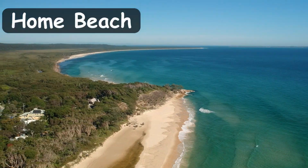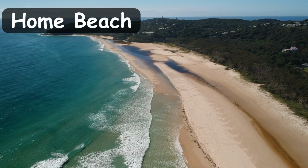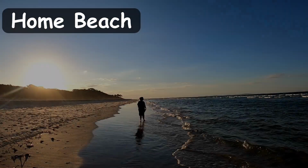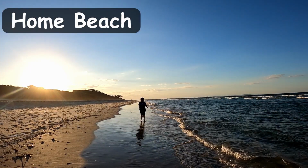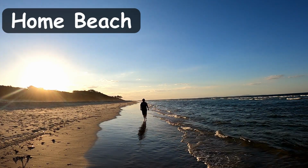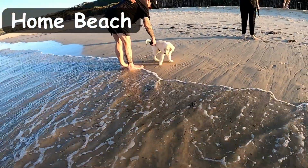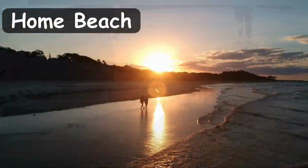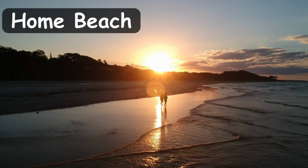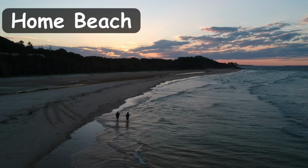The next one is Home Beach, which is located on the north side of the island between Adder Rock Campground and Cylinder Beach. This is a quiet beach with no driving and a nice spot for sunset or sunrise walks. There are a few waves, but it's probably more suited for swimming than surfing. This is where we stayed on our last visit, and we had private access to Home Beach. This was from the Anchorage on Stradbroke Beach Resort. We managed to start and end every day on this beach, and it was just perfect.